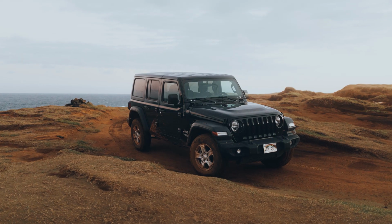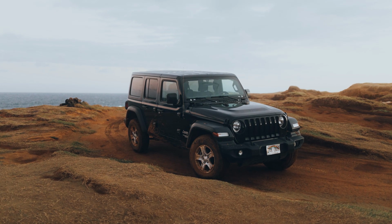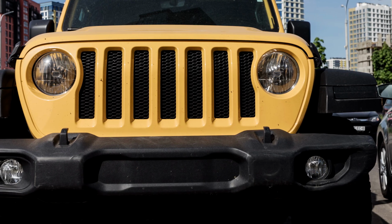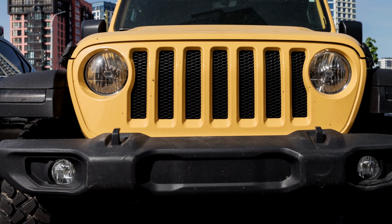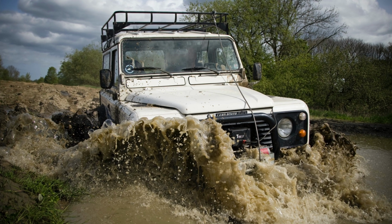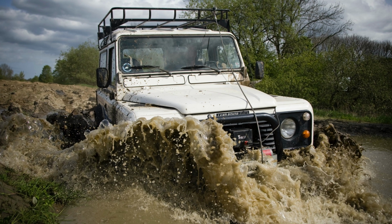Whether you're conquering rocky terrain or turning heads in the city, OEDRO's got your back. Say goodbye to compromise and hello to the perfect blend of form and function. Elevate your Jeep game with OEDRO, where toughness meets sophistication.